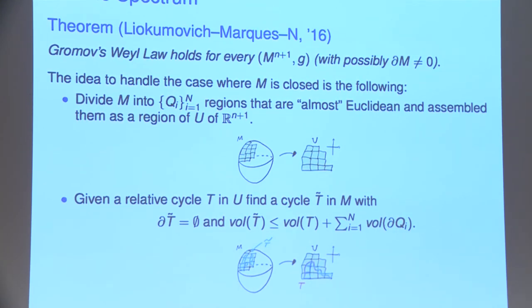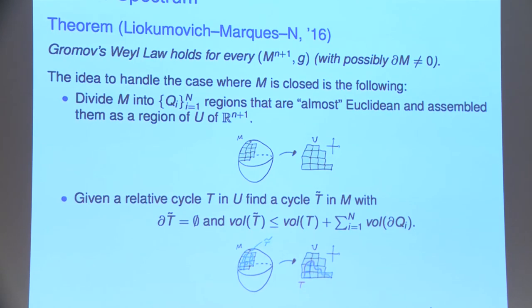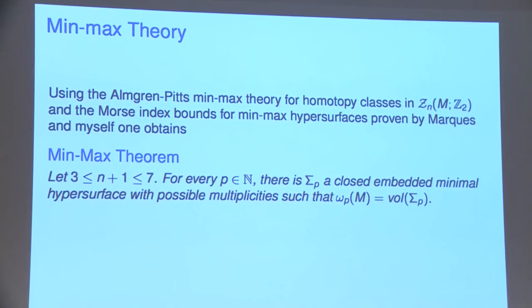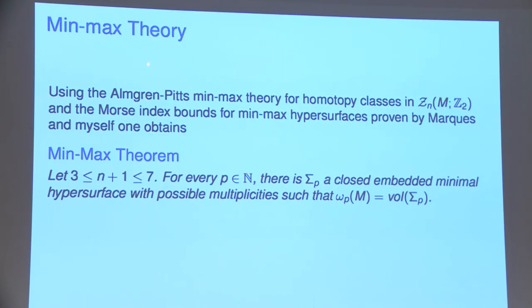Okay, so now I already explained what the volume spectrum is. I explained what the Weyl law is. I need to make the connection with the theory of minimal surfaces. And this connection is done using what we call min-max theory. So using the Almgren-Pitts min-max theory for homotopy classes and the Morse index bounds for min-max hypersurfaces that Fernando and I proved maybe 3 or 4 years ago, we can show the following theorem. Restrict ourselves to dimension between 3 and 7, just because we don't want to deal with singularities. And then the theorem is that for every integer p, there's some closed embedded minimal hypersurface, with possible multiplicities, which realizes the p-width.